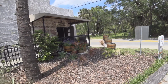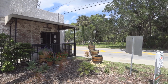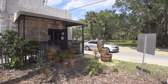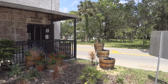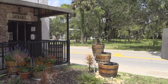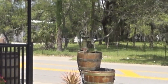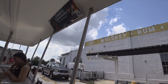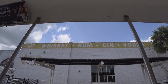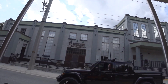I saw this waterfall feature over here, and I looked at that old hand pump on the top of it. My grandparents had one of those in their backyard pumping water. Now, by the time I came along, they had city water, but you put some water on the top of it and pump it, and eventually you'd pump water out of the ground. It was nice and cool. Me and my brothers were fascinated by that. And the trolley tour continues. It was so fun at Saint Augustine Distillery. It's been fun. It was a lot of fun.